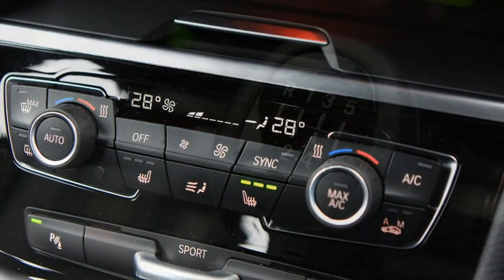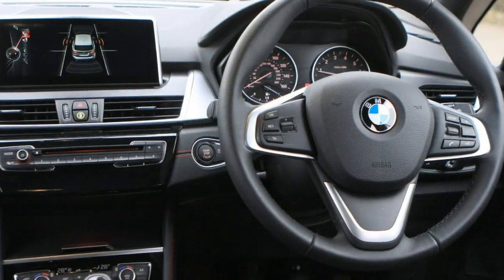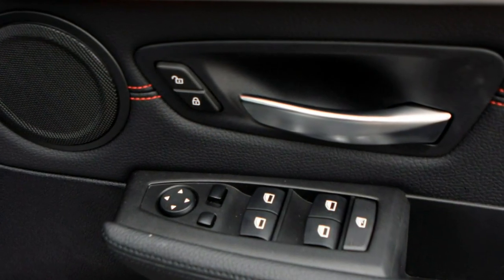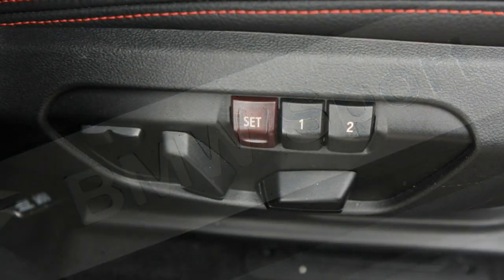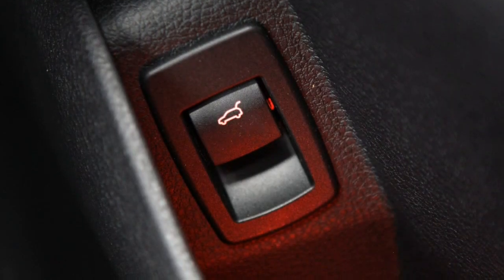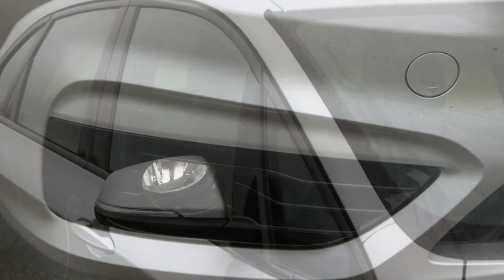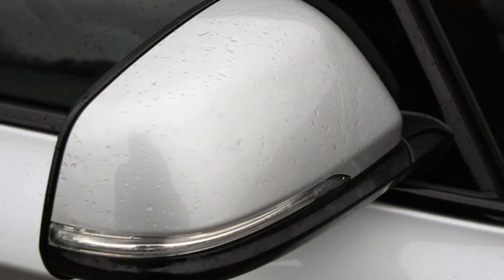BMW 2 Series Active Tourer, still an environmentally friendly choice. The 3-cylinder petrol and efficient diesel both boast industry-leading emissions, whilst the plug-in hybrid version adds limited battery-only running. All diesels possess some form of exhaust gas treatment tech in the form of a particulate filter and selective catalytic reduction using AdBlue. The lower-powered petrol and diesel models release less than 120 grams/km of CO2, ensuring cheap annual road tax costs, and in many cases the triple-cylinder petrol can return over 57 miles per gallon, the diesel bettering this by over 10 miles per gallon for the combined cycle.